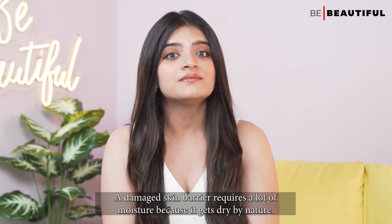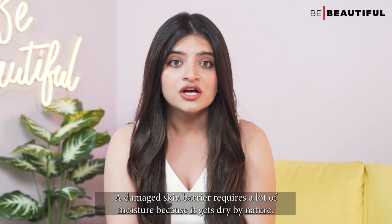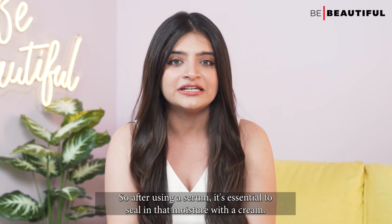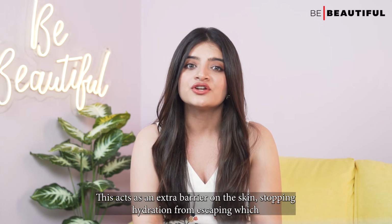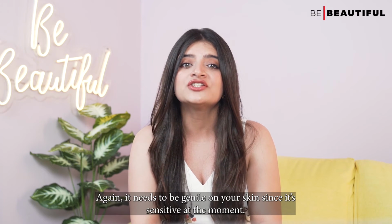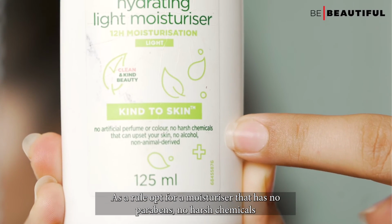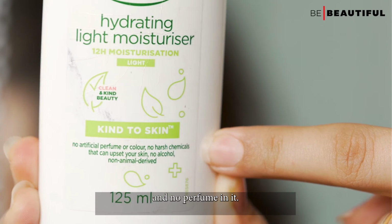A damaged skin barrier requires a lot of moisture because it gets dry by nature. So after using a serum, it's essential to seal in that moisture with a cream. This acts as an extra barrier on the skin, stopping hydration from escaping, which overall helps restore and maintain skin's health. Again, it needs to be gentle on your skin since it's sensitive at the moment. As a rule, opt for a moisturizer that has no parabens, no harsh chemicals and no perfume in it.